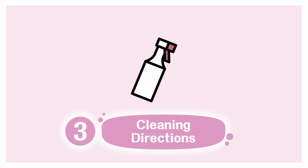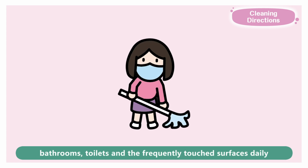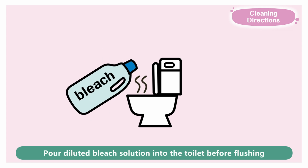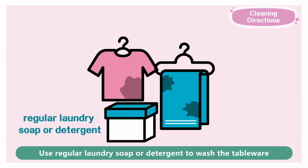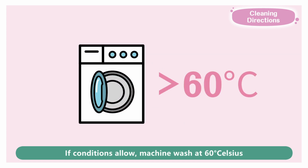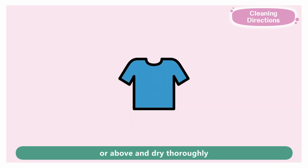Cleaning directions. Use 1 to 49 diluted bleach solution to clean the household environment, bathrooms, toilets, and the frequently touched surfaces daily. Wash the bathroom and toilet after use by the quarantiner. Pour diluted bleach solution into the toilet before flushing. Use regular laundry soap or detergent to wash the tableware, clothes, towels, and bed linen of the quarantiner. If conditions allow, machine wash at 60 degrees Celsius or above and dry thoroughly.